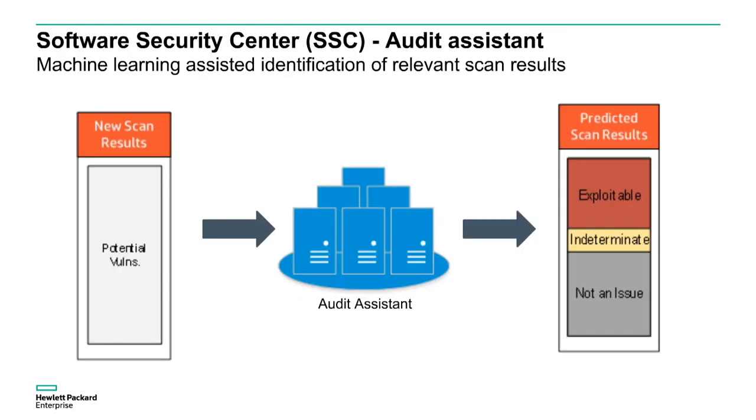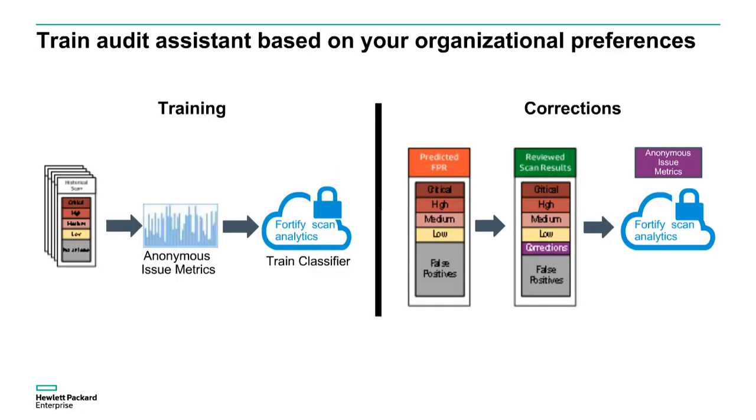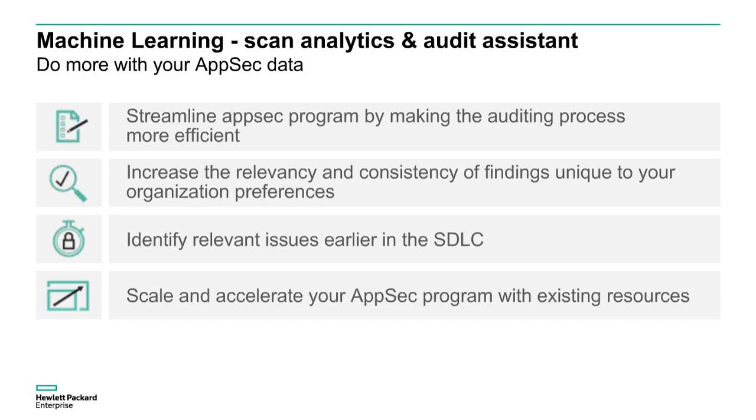So if you use something like the Audit Assistant feature, we come up with the vulnerabilities, but this Audit Assistant feature helps you prioritize, and it uses machine learning to focus on what's important and critical to you. It does this by learning from past scans. Every time you scan, the things that are unimportant to you, it learns the next time that that's unimportant to you. And so it really begins to tailor the program for your unique environment.